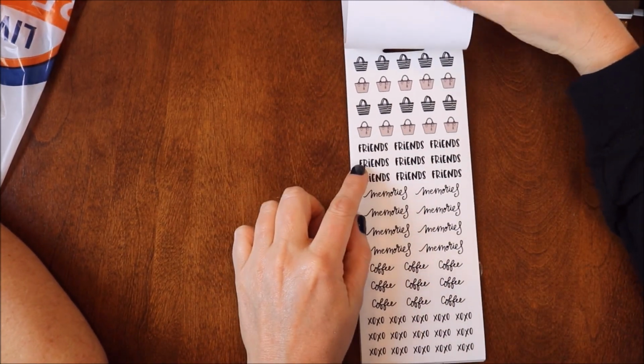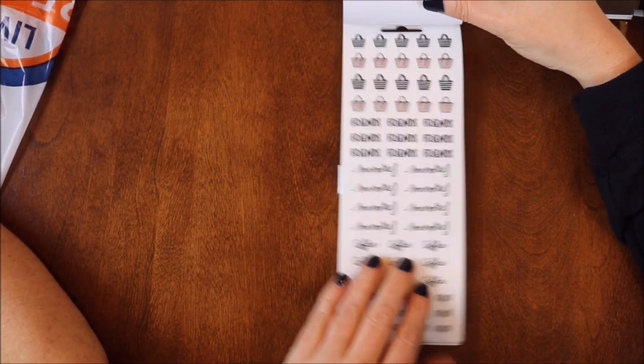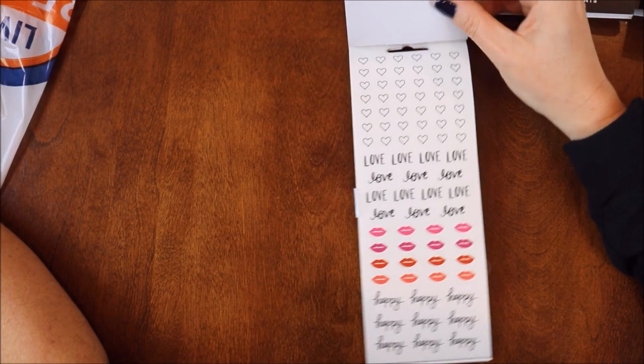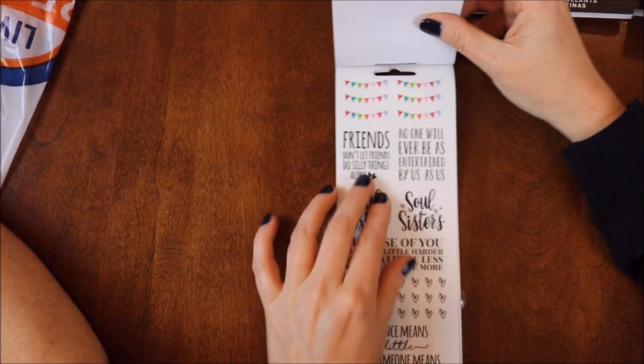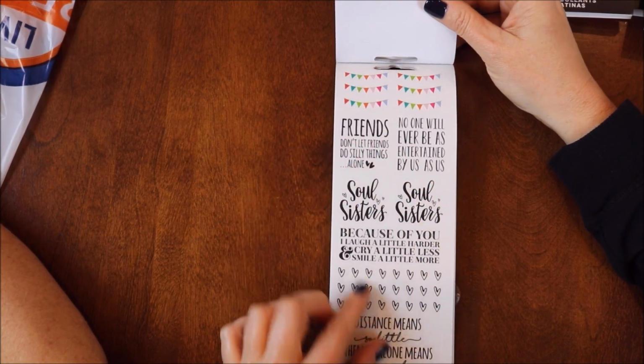You've got handbags, and it says friends, memories, coffee, XOXO. This is small. You've got hearts, love, lips, and happy. And then you have little banners, then just a couple of sentiments.